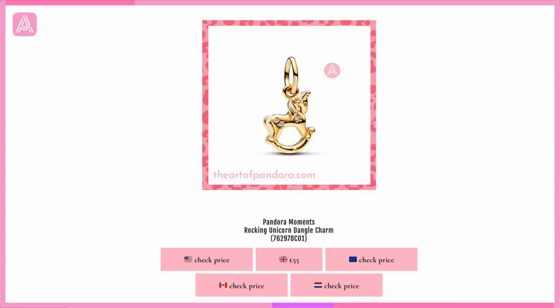So for those unicorn fans out there, those of you that have a Bruno bracelet might also add this to your Bruno bracelet, but in this particular case, I think for me, I'm going to add it to a Christmas bracelet because rocking horses do have that sort of idea of being a toy that you could get on Christmas, and I do like that traditional kind of look about it. The fact that it's a unicorn adds that little bit of something extra.